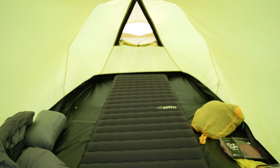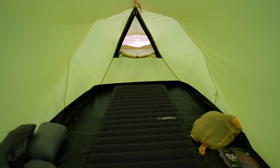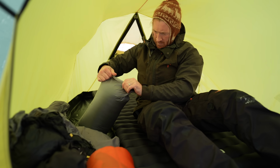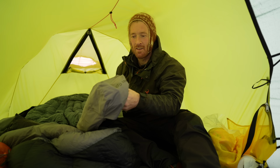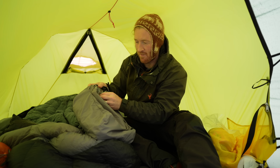This new Nemo sleeping pad's massive. It's a long wide, but it seems big, man. It's quite thick too. New quilt. What a setup. I'm trying the Zen Bivy pillow too this time. Haven't used this before.